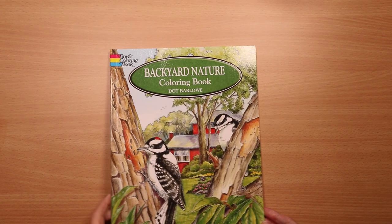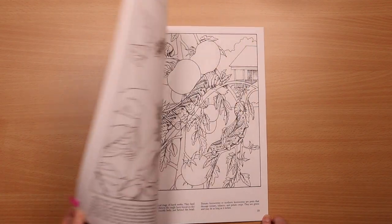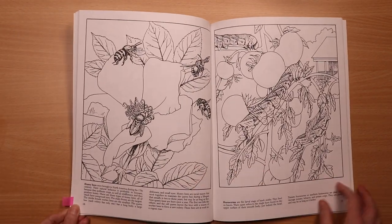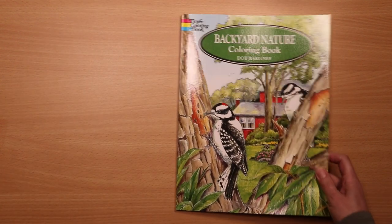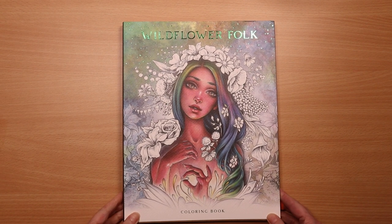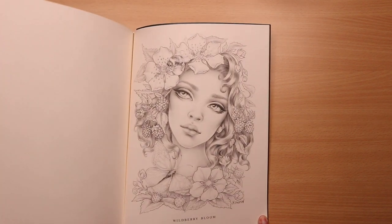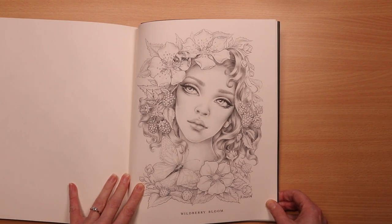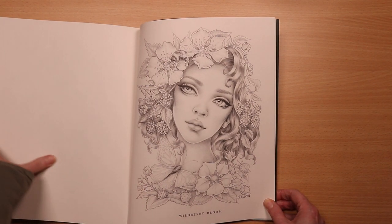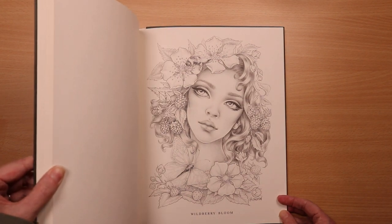Perhaps you may have this one in your collection. Backyard Nature by Dot Barlow. Dover colouring book. These are your honeybees. This is an uncoloured book. And I also have the absolutely gorgeous Wildflower Folk by Christine Caron. This page is amazing. This is on my to-do list when I'm brave enough, when I'm feeling up to it, but I have seen absolutely glorious works coloured in. Wonderful. There's your little bee.